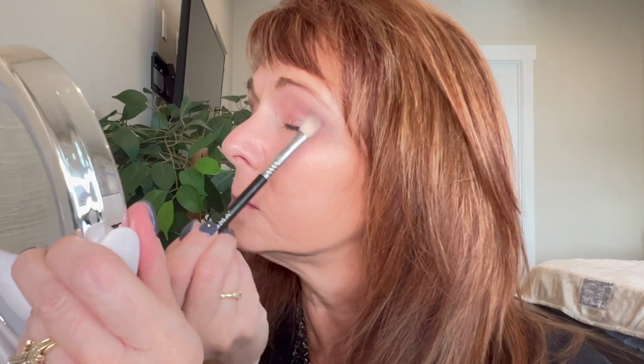I think that's pretty, but I want to deepen up the gray a little bit. I'm going to blend those edges out with that light color Ethos. See why I hate not having a mirror in the palette? This is a great brow bone color. Okay, I'm going to take the silver. I'm going to go in the inner corner with that. I'm going to pat on a little bit more of the gray.